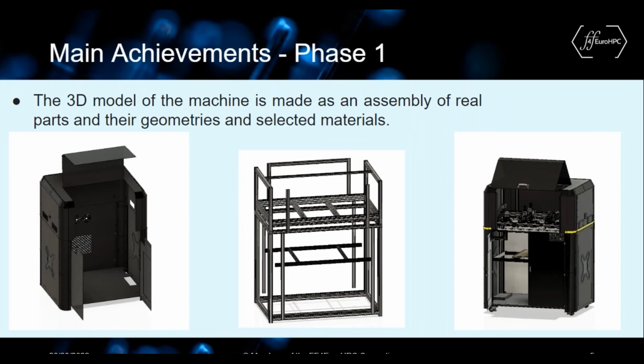On these pictures, on the right is the actual finished digital assembly of the whole machine. In the center are the structural elements, the linear rails of the whole machine, and the left picture is the outer shell that consists of plastic and mostly metal aluminium parts.